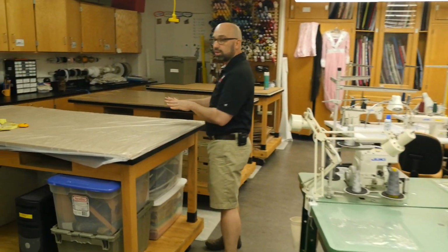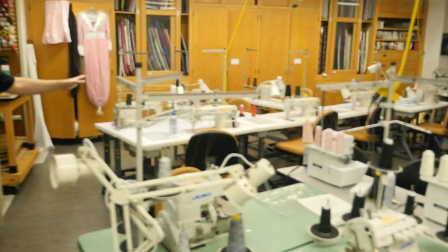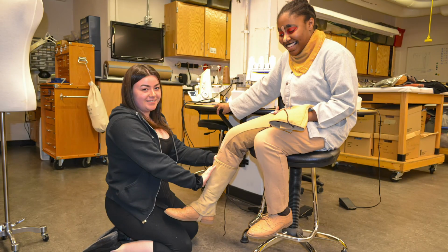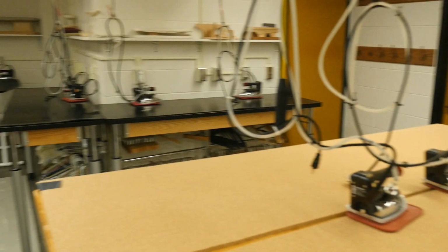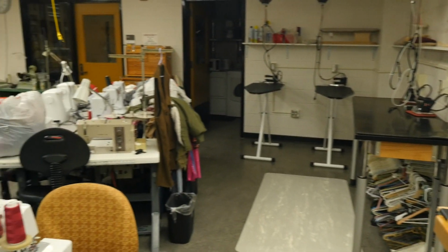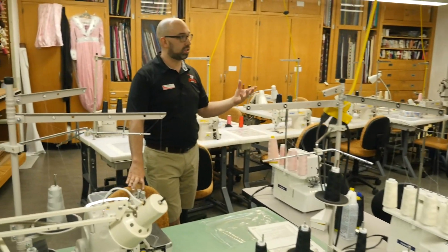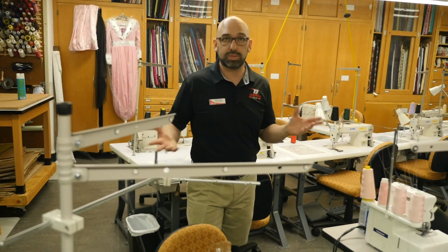As we come into the room here, you'll notice we have a variety of different stations. We have cutting tables so that fabric can be cut. We've got lots of sewing stations, serging stations. We have ironing stations. There's a fitting area so students can try on their costumes for the first time, make sure everything fits right. And then we also have laundry facilities down here so that all the costumes can be laundered after every production. So this is just generally where all the magic of creating our costumes for our shows happens.